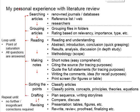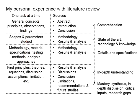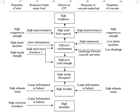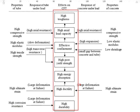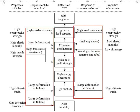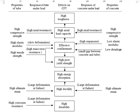Remember, in our previous videos, we mentioned that the entire process shall end when all the questions have been answered, or you reach the point of saturation. Now, to be more specific, how do you know that your review is more or less there? Let me give you an example. If you are able to find the relationships between the parameters at the fundamental level, more precisely at the property level, towards the effects and outcomes to the specimens, and you are able to make sense of those cause and effects, you are more or less there.